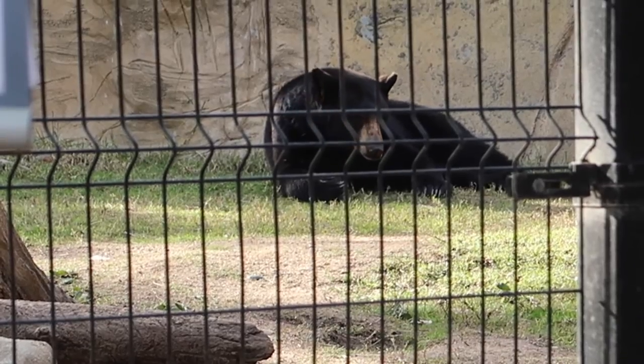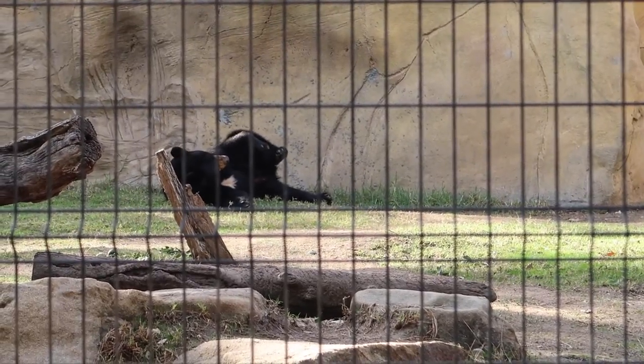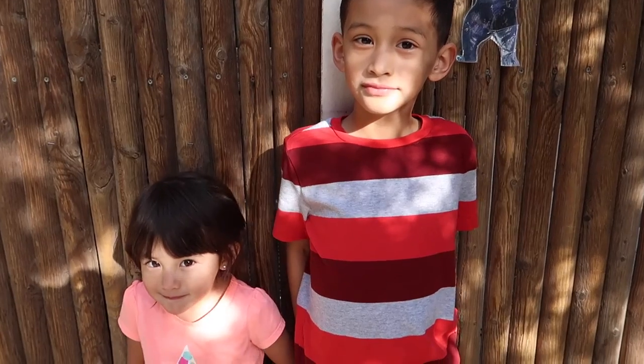This encounter, we're gonna see the famous black bear. Never seen one up close. Let's check it out. I've always known that bears are huge, but let's see how we measure up to these creatures. Pretty huge. How do you guys measure up to a bear?